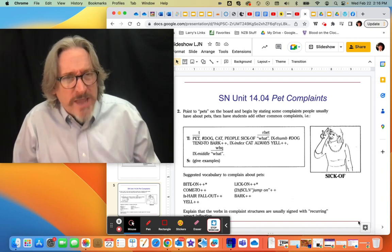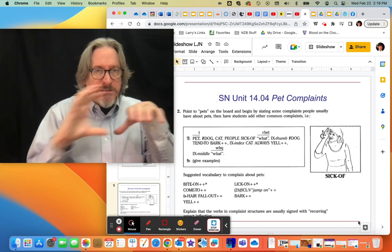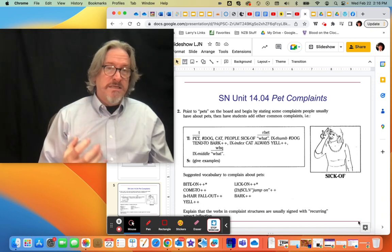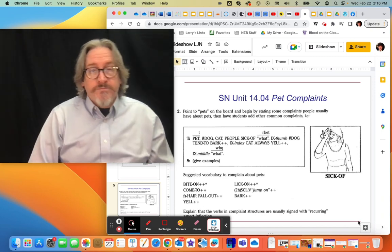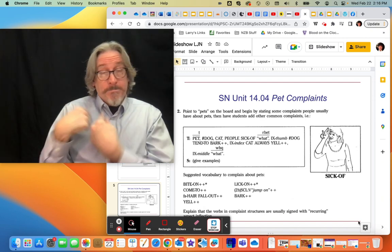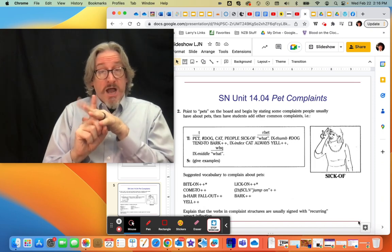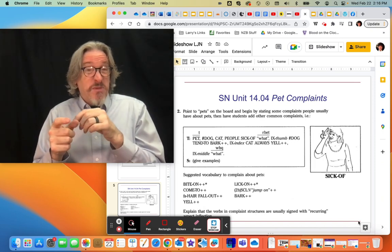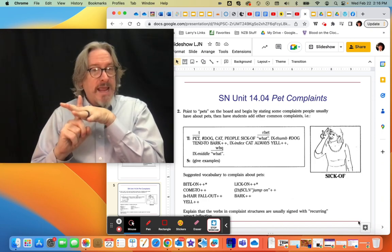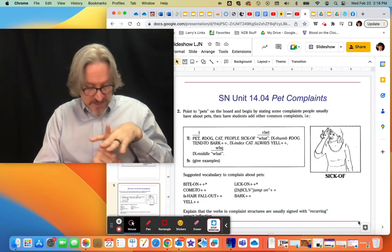There's some other vocab in here that we can go back to. To bite. This is the mouth. Hush. Come. So the dog comes to. This isn't in there, but a common problem with pets: they flee, they escape, they get out.